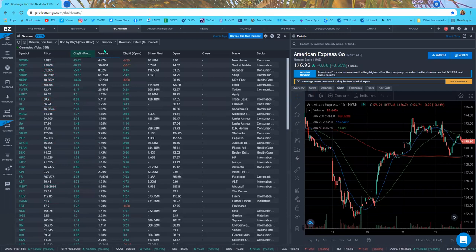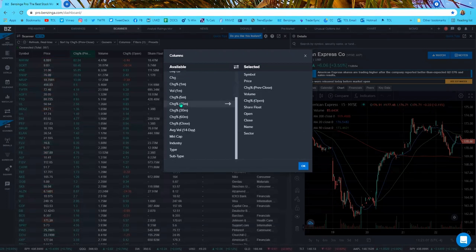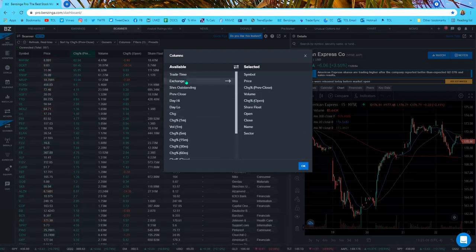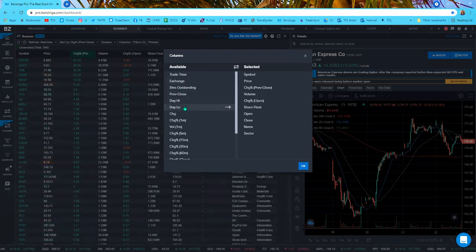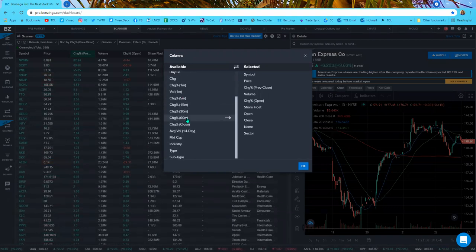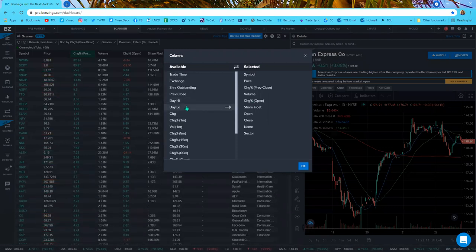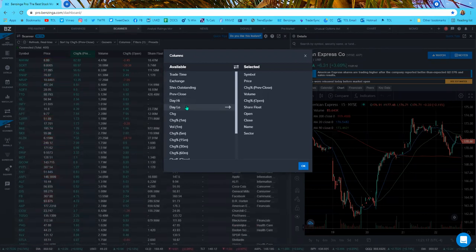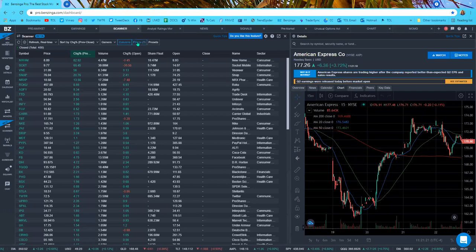And the other thing that I love about this is that you can go in and customize it. So you can add whatever you want here. So you could have the trade time, the exchange, if you want the daily high and the daily low. So you have all this information. For example, if you're a swing trader, you want to have the daily high and the daily low, because the next day you want to buy it over the daily high and place your stop below the daily low. So it is incredibly customizable.